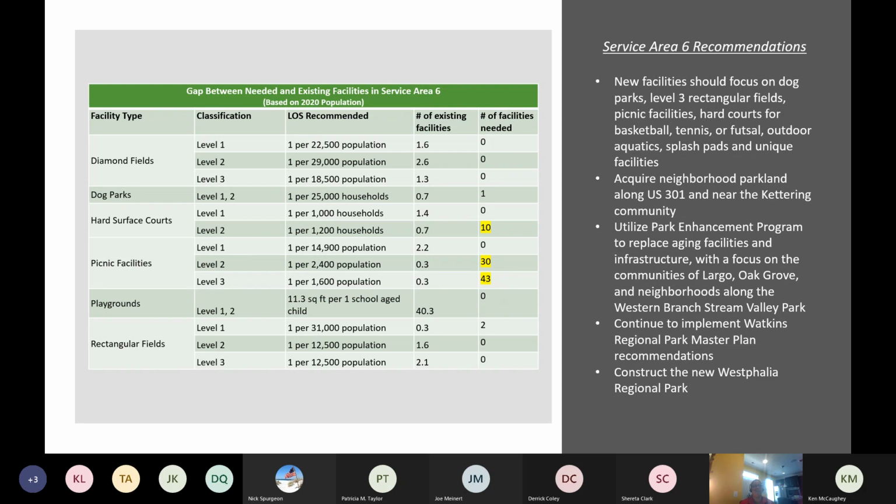So if you look at the table, again, we're showing the gap between what's needed and the existing facilities in Service Area 6. Similar to Service Area 3, the numbers are highest for hard surface courts and picnic facilities. At level 2 for the hard surface courts, right now we have less than one, and we need 10 of them. For picnic facilities, levels 2 and 3, again we have less than one, and we need 30 and 43. So again, these are things that hopefully you will consider placing at the Bowie Racetrack property, and I also think they align with what the community wanted.